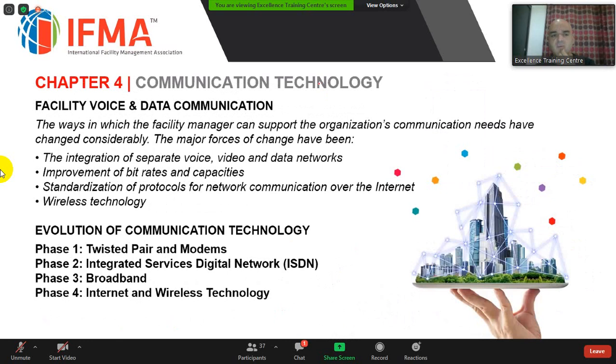Communication technology, facility voice and data communication. The ways in which a facility manager can support the organization's communication needs have changed considerably. The major forces of change have been the integration of separate voice, video, and data networks.